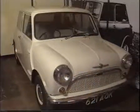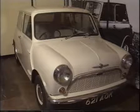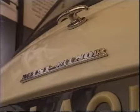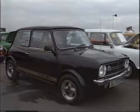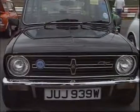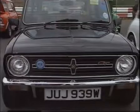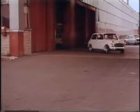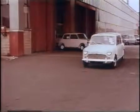Everyone remembers those early Minis with an 850cc engine, 10-inch wheels, one at each corner, and those famous pull-string doors. They sold for under £500. Later changes in design included a radically different front end on Mini Clubmans for 1969 and on the 1275 GT.